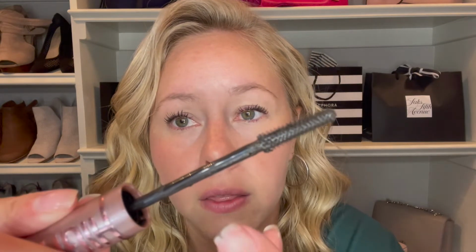I don't know if you can see, look at how much product buildup is on the end. Like this end right here. I have mascara all over my nails. And I would typically not use the same mascara for my lower lids. I like to use an older mascara that has just a little bit of product left on it so that I don't look like I have spider legs.